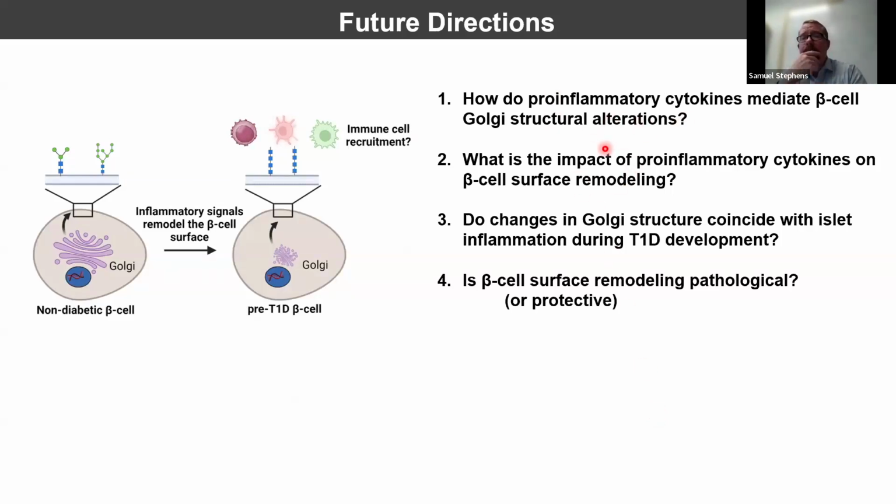Well, one is to better understand how the inflammatory cytokines actually act on the Golgi. We have a couple of target proteins in hand that we're following up, which we think might regulate that Golgi structural change. Of course, we want to understand in more detail what the impact of the cytokines is on beta cell surface remodeling. So we're doing some work with John Corbett's group to look at some beta cell surface markers to see if those are changed.